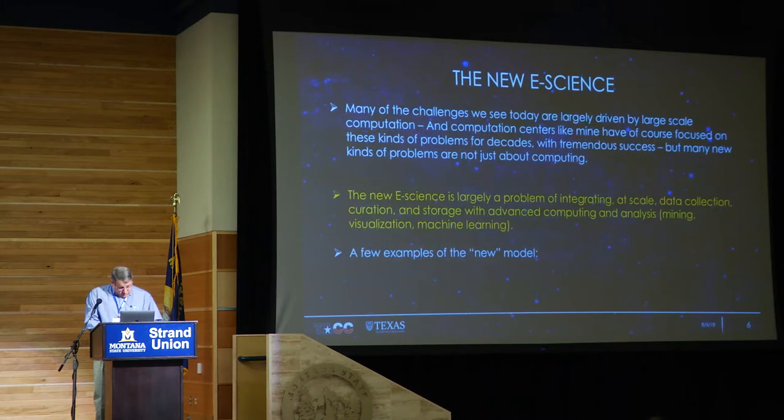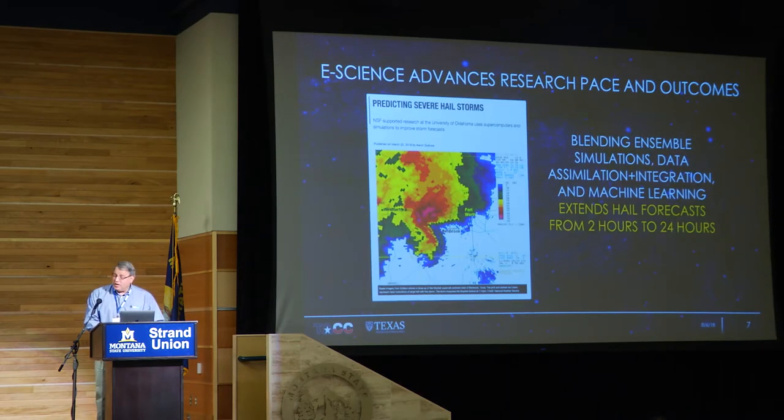I've referred to this in talks over the last few years, particularly in Europe where they use the term e-science, as the new e-science, where we're not talking about just large-scale computation. We're talking about a blend of large-scale computation, of long-term stewardship of data, of collection, of curation, of visualization, of analysis, of machine learning. And again, examples abound, and I think we'll go through many of them at different times today, so I don't really want to belabor this, but this is one of my favorites.